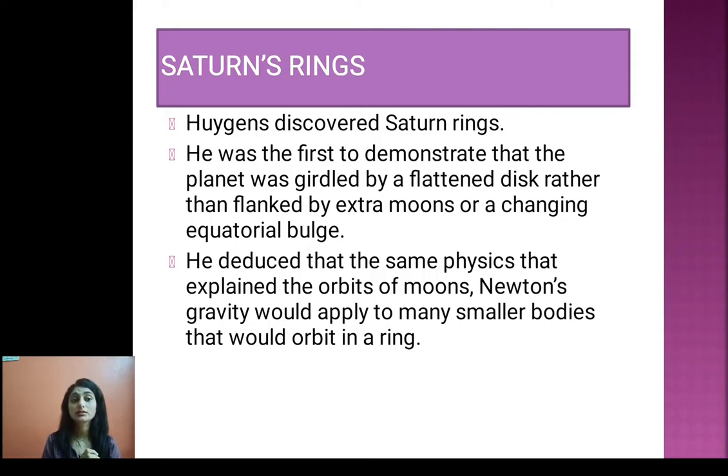Huygens discovered Saturn's rings. He was the first to demonstrate that the planet was girdled by a flattened disk rather than flanked by extra moons or a changing equatorial bulge. He deduced that the same physics that explained the orbits of moons, Newton's gravity, would apply to many smaller bodies that would orbit in a ring too.